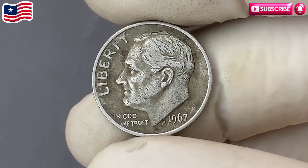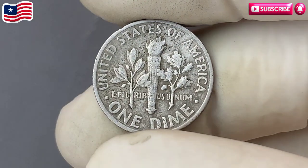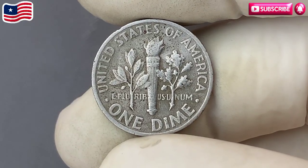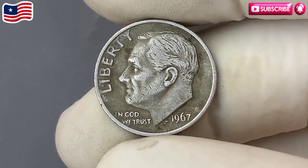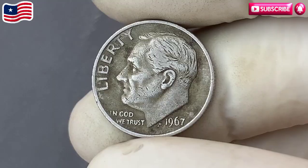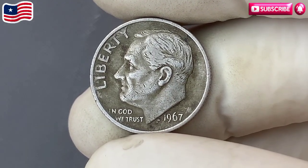fetch in today's market. The 1967 dime belongs to the Roosevelt series, introduced in 1946 in honor of President Franklin D. Roosevelt. This coin's design, created by John R. Sinnock, features Roosevelt's profile on the obverse, symbolizing leadership and compassion, and a torch flanked by olive and oak branches on the reverse, representing liberty, peace, and strength.